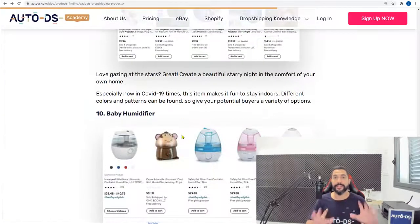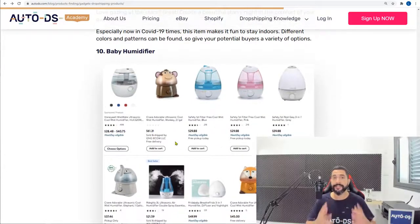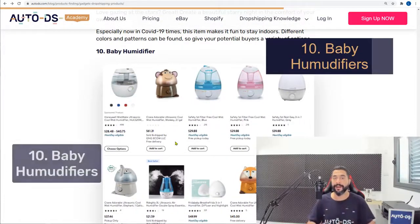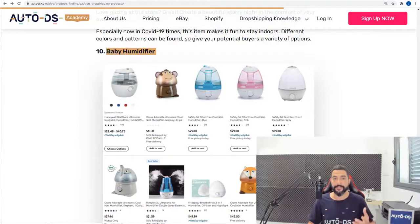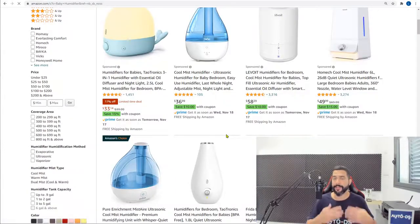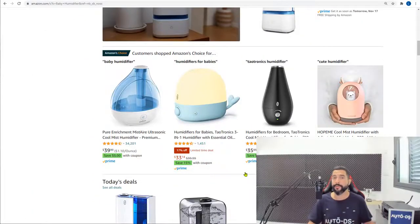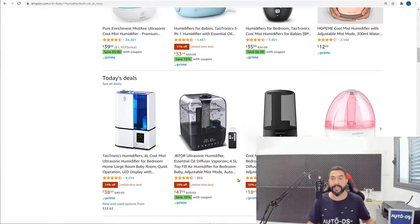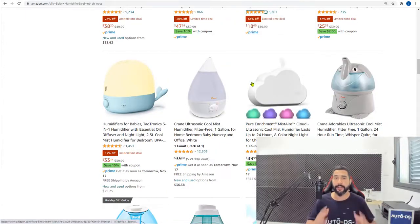And this brings us to the 10th product that I want you guys to add to your stores in tech gadgets, and the 10th product is baby humidifiers. This isn't a new niche, but recently it started trending again in sales. And that's because parents want to take care of their baby's health and hygiene. And this product keeps renewing itself in new designs and new features. So parents are always looking to buy new humidifiers and not use the same ones that they had last year and 2 years ago. So once again, this category started selling a lot recently.